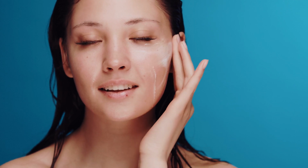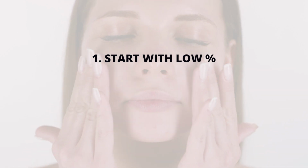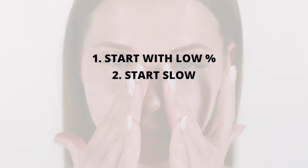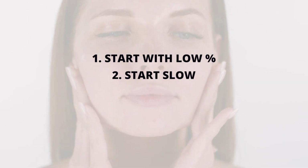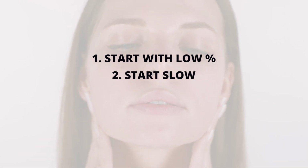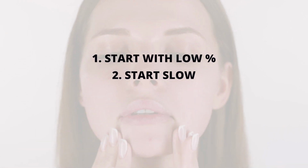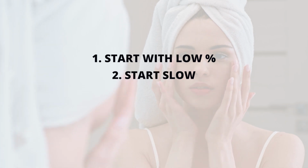The downside is that retinols tend to be quite irritating. If you're about to make friends with this active ingredient, best to be reminded to start off with a pea-sized amount of a low percentage over-the-counter formula. Start slow. Do not start using retinol every night. Your skin will probably hate you. Start by using a retinol serum 2 to 3 times a week, slowly increasing the frequency to give the skin a chance to adapt.